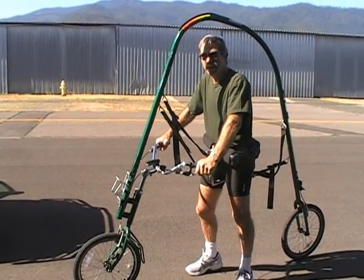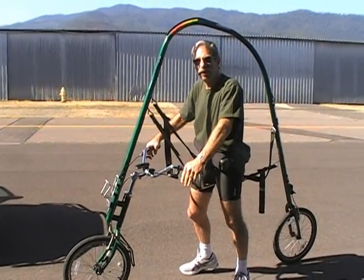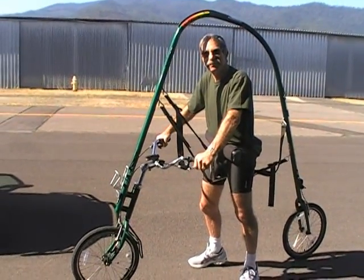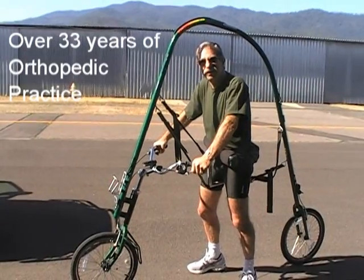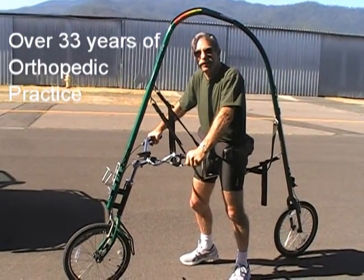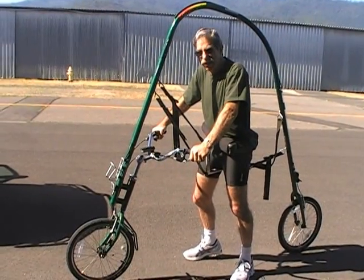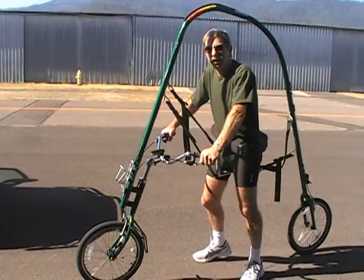I can get going places and exercise partial weight bearing, and that's the name of the game. Dr. Levin, how many years have you been in practice? Over 33 years. 33 years of practicing as an orthopedic surgeon. Is this revolutionary or what? I think this is. I think this is going to change rehabilitation as we know it.